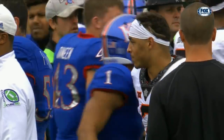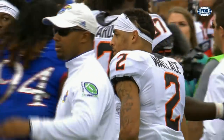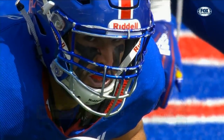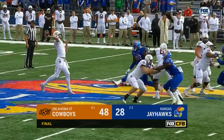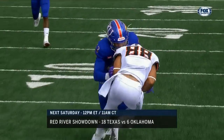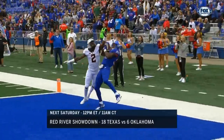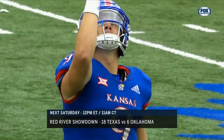Absolutely they did. And by the time the stars got finished playing, it ends up producing a final score of Oklahoma State 48, Kansas 28. Be sure and join us next Saturday for the Red River Showdown. 6th-ranked Oklahoma plays number 18 Texas, a game that kicks off at 12 Eastern, 11 Central on Fox.